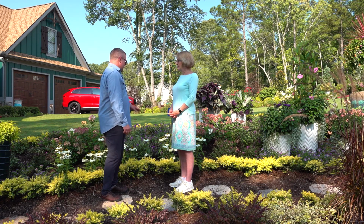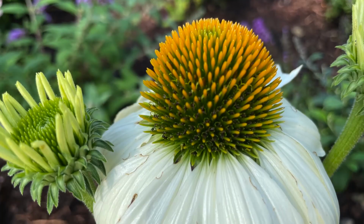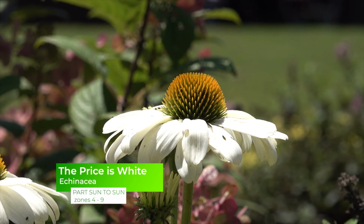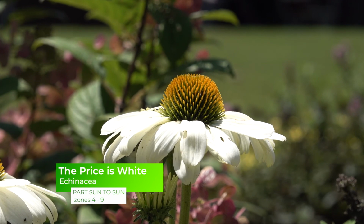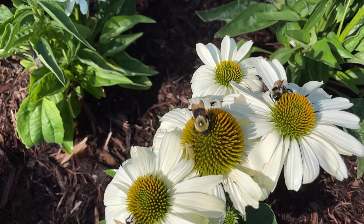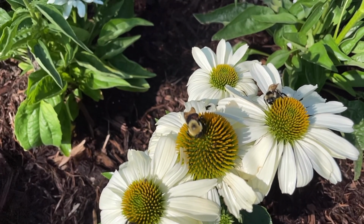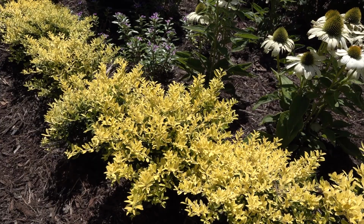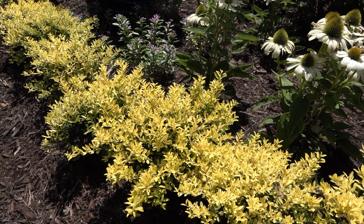Right, absolutely. And I love this new echinacea, not only for the fragrance, but white echinacea too, I think is very underrated. This cultivar is the Prince's White, and it also is somewhat compact, so we would expect it to get maybe 18 to 24 inches, so it's very appropriate for this design. Of course, it works with the pastel theme.